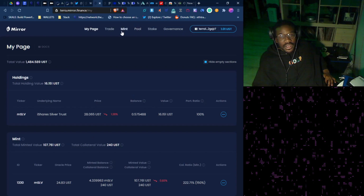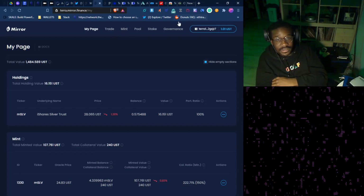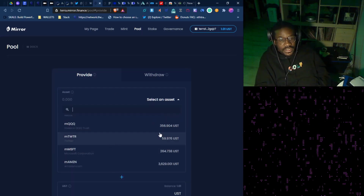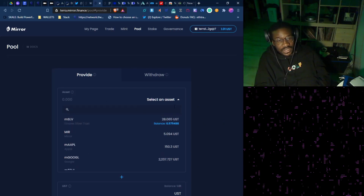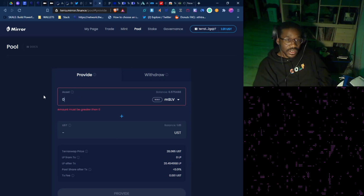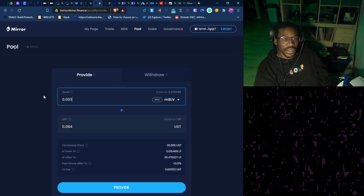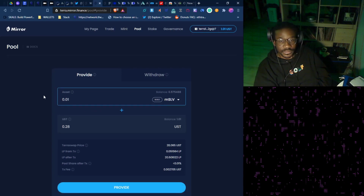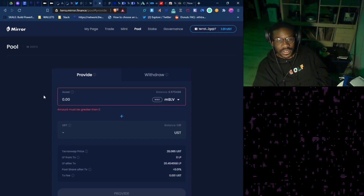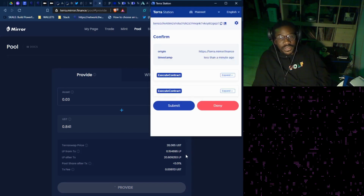Go back to my page. And then once you have half and half or whatever you want, and remember, always leave some behind for fees. Go to pool. And I'm gonna take my UST. My UST is always on the other side, so I'm just picking the asset that I want. So that's silver. I already have a bunch of silver, so I'm gonna do 0.6035. Trying to get to like $1 or something. Yeah, I'll do that. So just hit provide if you can see my screen.